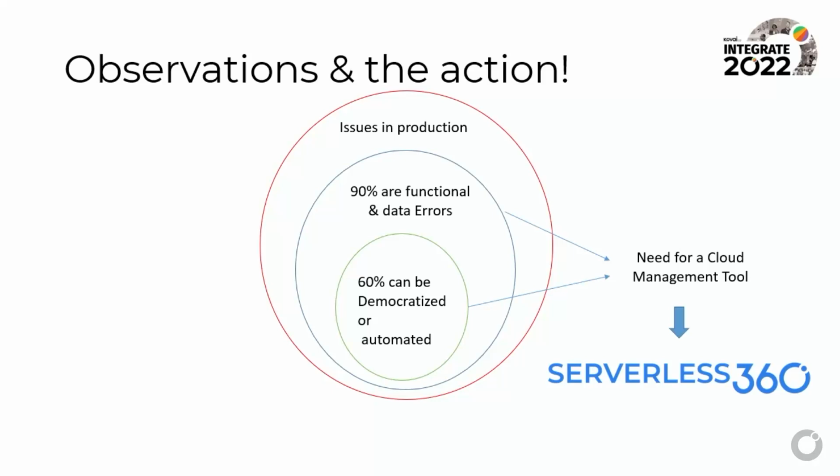So in this journey, we had certain observations, and our actions were driven by these observations. What we found were out of the total number of issues that are identified in production, 90% of them are functional and data errors, which means these can be safely offloaded to an operations team, and the Azure expert team can be allowed to innovate in their business. I need to emphasize here: safely offloaded. So we need an excellent tool set that would facilitate this offloading of support. So 60% of these issues can be democratized. Yes, you can democratize support by automating certain operational routines that can be facilitated using a tool like Serverless 360. So that is the actual idea.